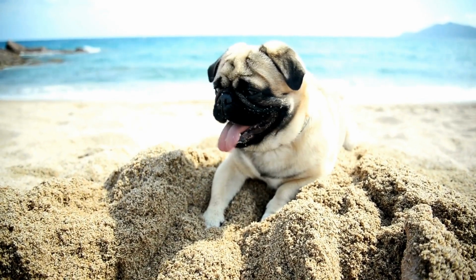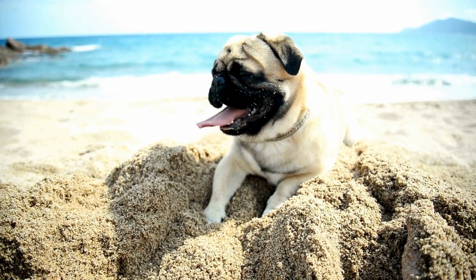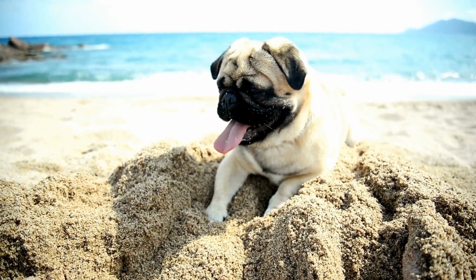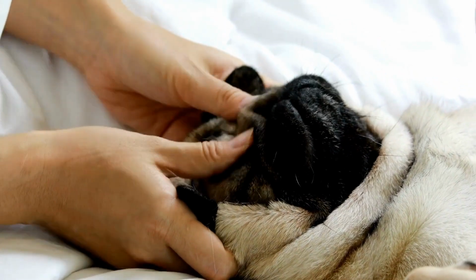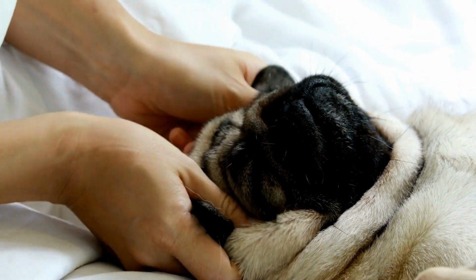Regular dental care is also crucial for pugs, as they are prone to dental problems. Brush their teeth regularly and consider dental treats or toys to promote good oral hygiene.